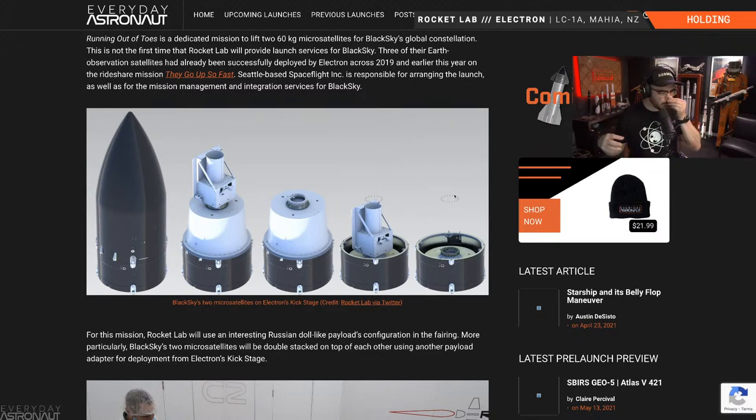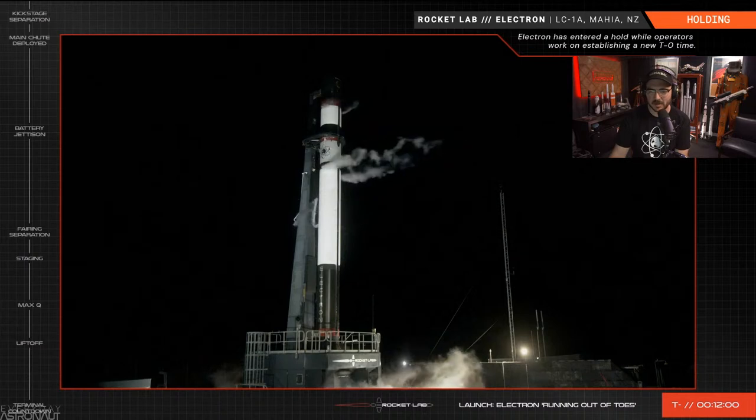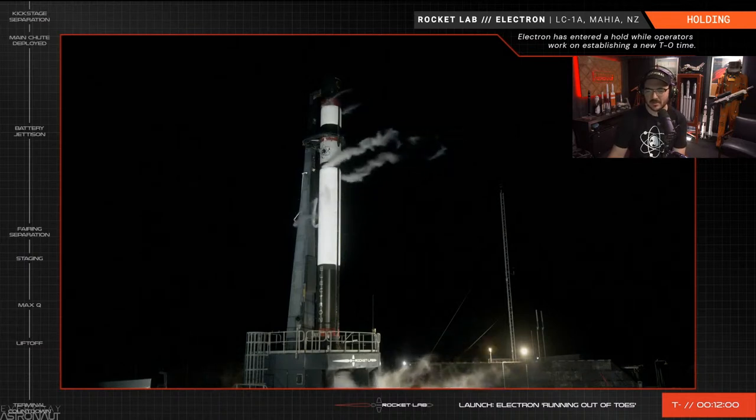So if you go right to left, start on the very right here, you'll see it's empty. Then you can put the one satellite in there. Then you put this cup on top of it. Then you put the other satellite on top of there. And then you encapsulate all of that inside the payload fairing. That's how they are stacking two of these BlackSky satellites. So there you go. I think that's very cool. Those are the missions or the payloads, and it's very cool.